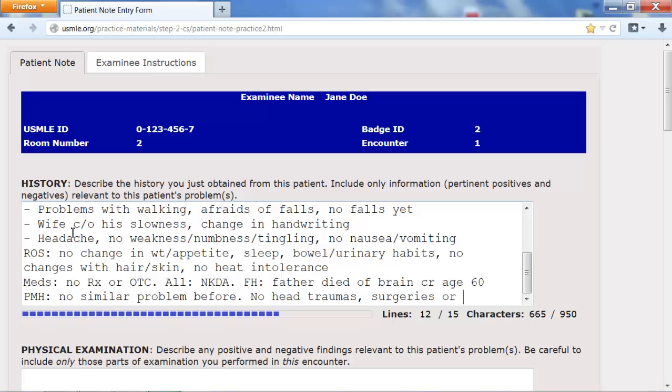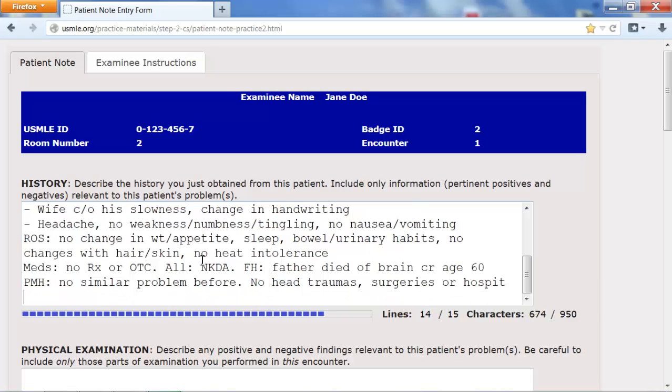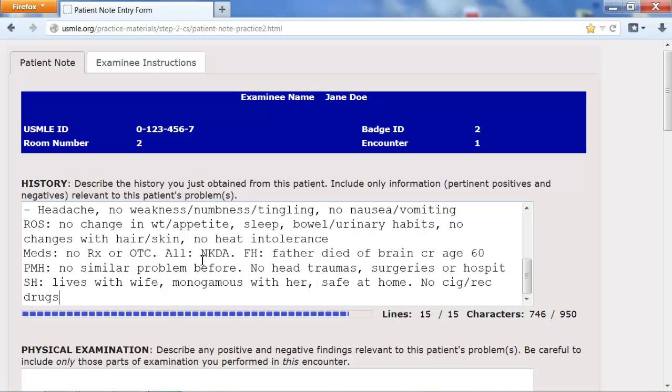Surgeries or hospitalizations. So this patient is prone to falls. That's why it's important to ask about safety at home. And drinking coffee.